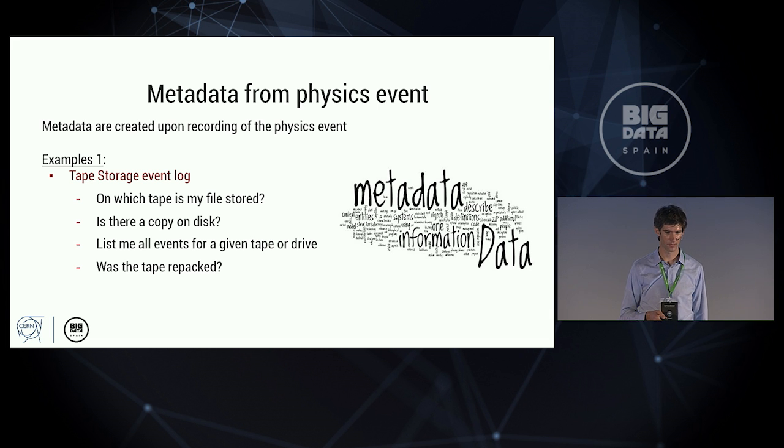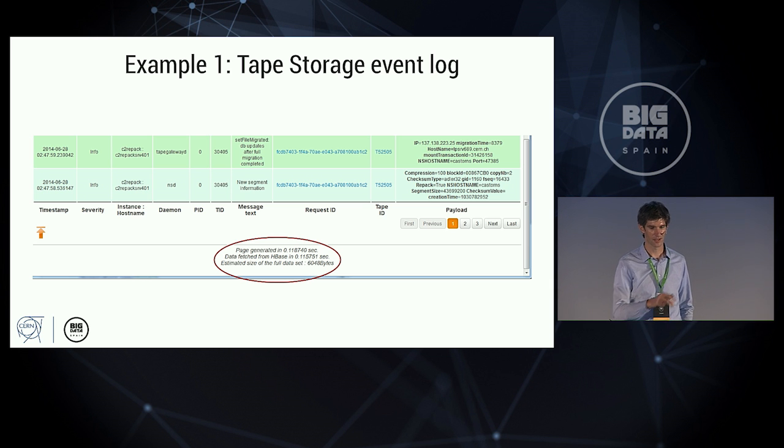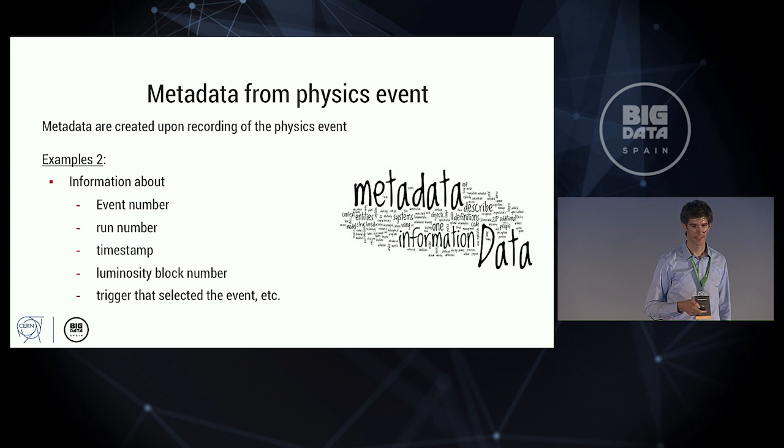Right. So the first example, the tape storage event logs: you want to know things like on which tape is my file restored, is there a copy on disk, and so on. And then the administrators can quickly look it up and see exactly where the physics data has gone. It's for tracing. And the other example is more for physicists. For them, it's interesting to get some physical metadata of their experiments.